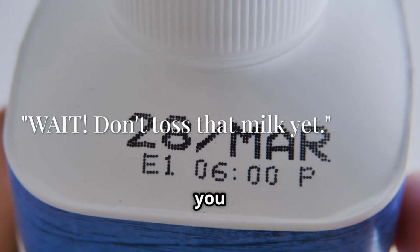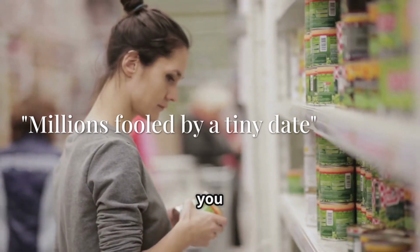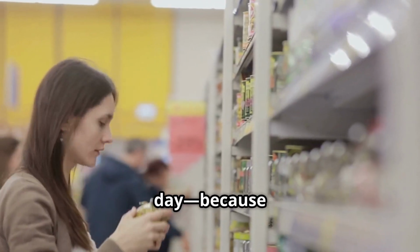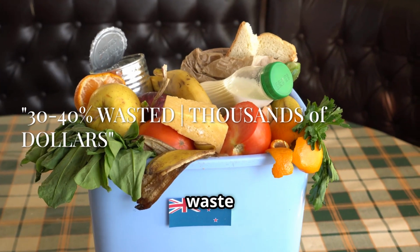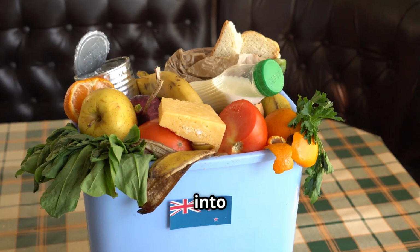Stop. Before you toss that milk, do you really know what that date means? What if I told you millions of people are throwing away perfectly good food every single day because of a tiny number printed on the package? Here's the jaw dropper. In the US, we waste up to 40% of our food. That's billions of dollars, straight into the trash.